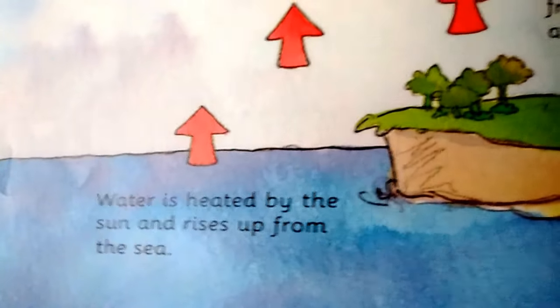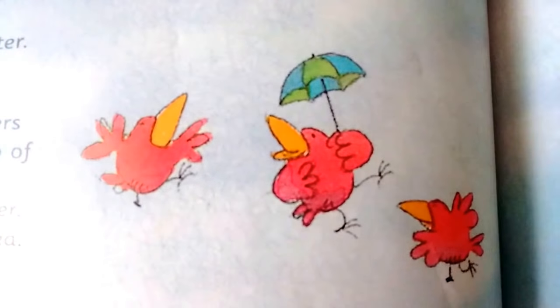And water runs down into rivers and out to the sea again. Goes round and round, round and round. The end. The Drop Goes Plop. First look at science.